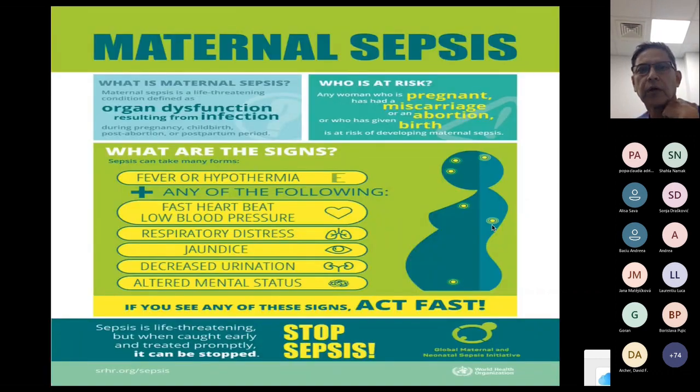Okay, so in maternal sepsis, what you're thinking about is a life-threatening condition which results from infection, of course, but what the infection does is it creates a dysfunction in the organs. So it can lead to liver failure, kidney failure, heart failure, and also cerebral failure. So that's the problem and the risk.